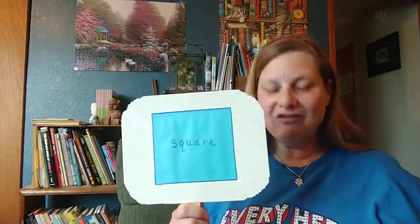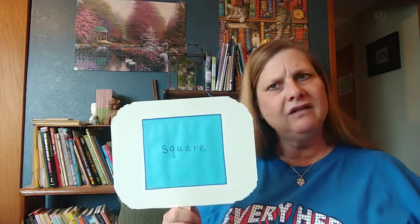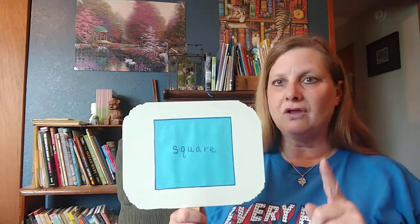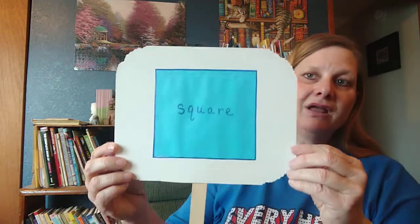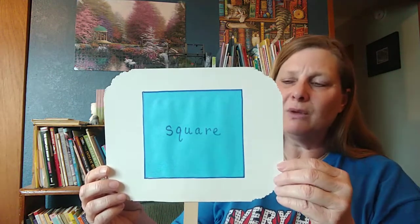Good job. And when he got there, he saw the square. We talked about Mr. Square earlier. Mr. Square was very wise. He decided, I want all my sides to be exactly the same. So he's got four sides. One, two, three, four. But they are all the very, very same size. Very smart, Square. Very smart.